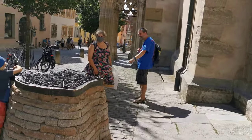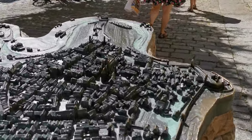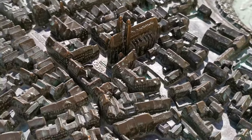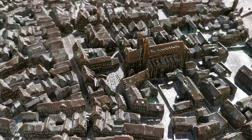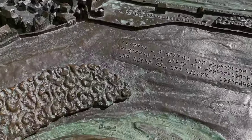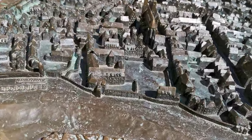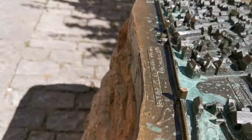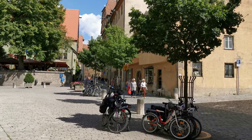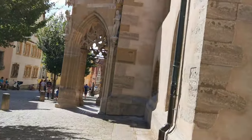This city. And a little model here. There's the church we're looking at now. That's where we were just now, out on those gardens. And my wife and friend are over there. So we will go a little further.